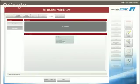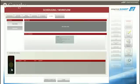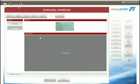To start a new job, all I have to do is click on the job, and then you'll see this traffic light here. Green means I'm going to start the job. It's going to ask me to select a bay that I want to do the job in. And once I select the bay, I'm currently working on the job, and it's currently timing me.